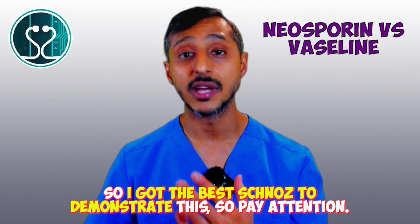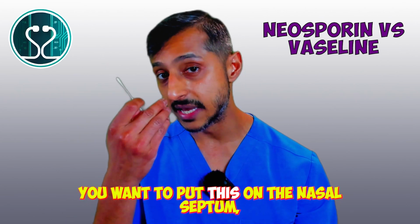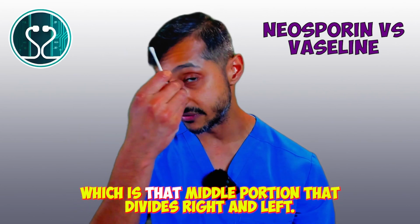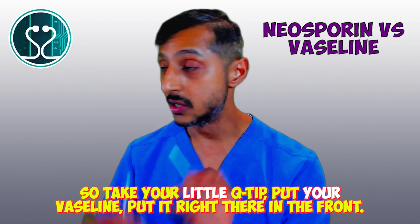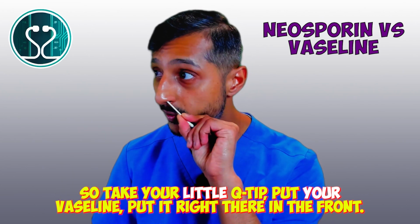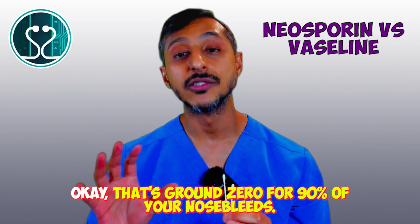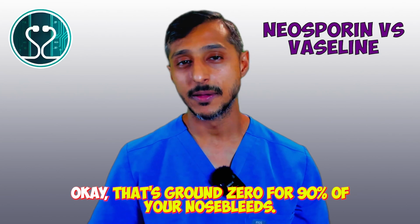So I got the best schnoz to demonstrate this, so pay attention. You want to put this on the nasal septum, which is that middle portion that divides right and left. So take your little Q-tip, put your Vaseline, put it right there in the front. You see that? Right there in the front. Okay? That's ground zero for 90% of your nosebleeds.